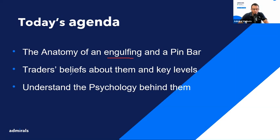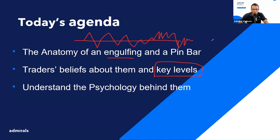Then we will see how traders behave, what they believe and how they think around the key levels. There is a bit of misunderstanding or misinterpretation when it comes to key levels. Traders, especially people who are just starting to trade, have the tendency to think that key levels are just some lines that appear in the charts or can be drawn in the charts, and then price just fluctuates above, below, or within. And that's not the case.